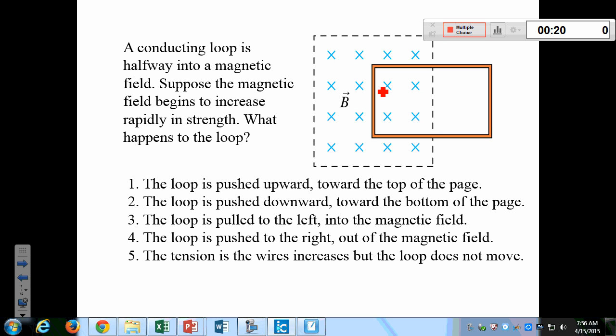So here I have an increasing B field. That increasing magnetic field would generate a magnetic field within the loop, which is caused by a current in the loop. When I get that current in the loop, I will experience a force due to this part that will cause the loop to be pushed in one direction or another.